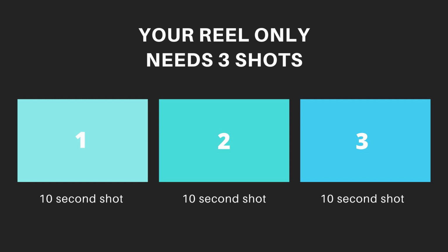Now, how many animations does your reel actually need? Do you have any guesses? Is it 5, maybe 2, or 7? What do you think? You only need 3 animations on your reel. That's right. Each demo reel, regardless of your chosen industry, only needs 3 animations. And each of them only needs to be about 10 seconds long. This is pretty awesome, right?